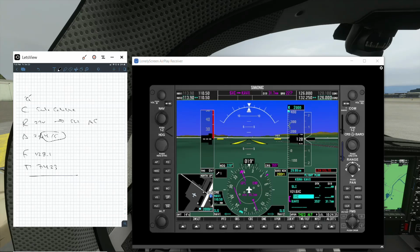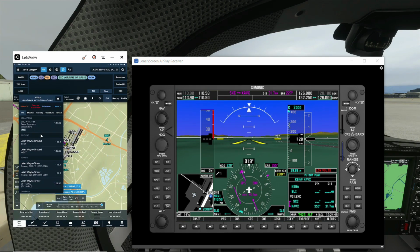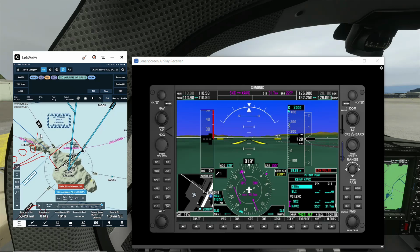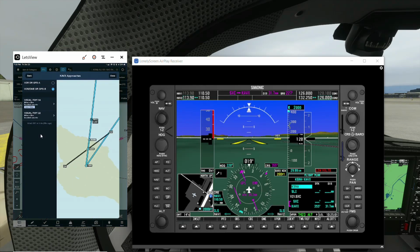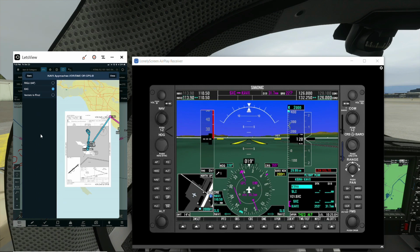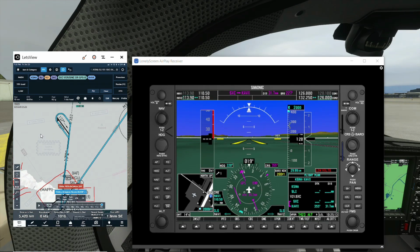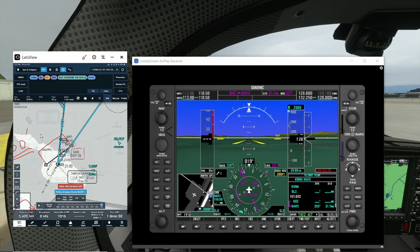Okay, so double check everything again. And I think it would be a good idea to fly this approach according to the VOR and DME. I think that would be exciting. And if I load the procedure again, approach VOR DME. Here you go. This is the one, and it looks here that this is radial 352 from Santa Catalina. So in that case, I'll set Santa Catalina.